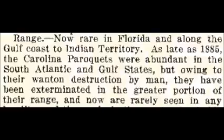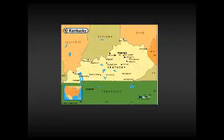A more conflicting account of this would later come from ornithologist Chester A. Reed from the early 1900s and 1910s. According to his book, they were still abundant in the central Gulf states as late as 1805. This would contradict that 1878 last confirmed sighting mentioned earlier.